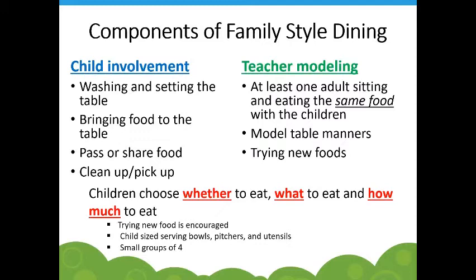It is very important that the bowls, pitchers, and utensils are child size, so it is easy for them to handle. Groups of no more than 4 children are also encouraged, so it is easier for them to practice their new skills and for teachers to assist them with that.